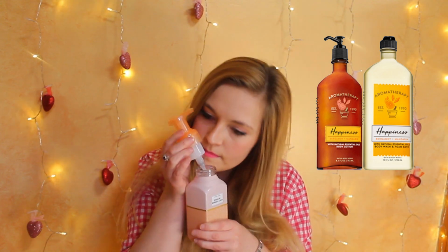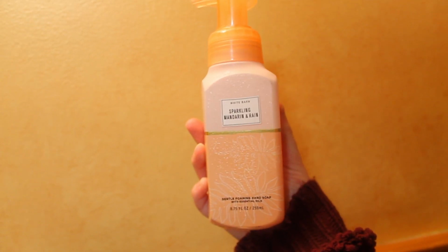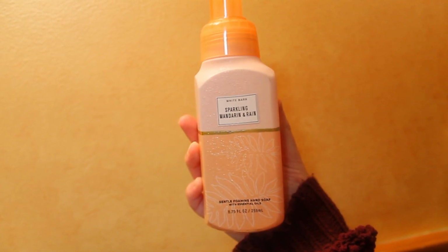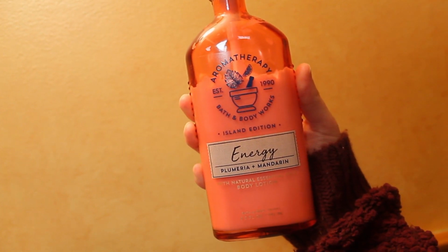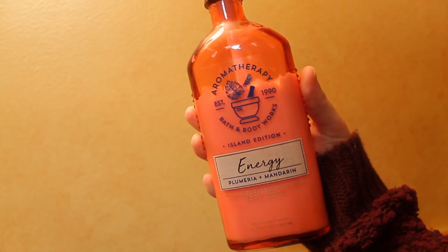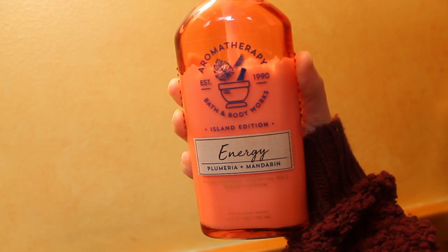that was happiness. It's the editing Melissa here, and I finally figured out what this fragrance smells like. I was thinking it smelled like the mandarin bergamot happiness aromatherapy, but then it occurred to me it actually smells like the island edition energy aromatherapy because it has the mandarin in it and it also has plumeria, so kind of that mandarin plus a tropical floral. So it actually smells identical to this fragrance if you've ever smelled it. Okay, back to the video.